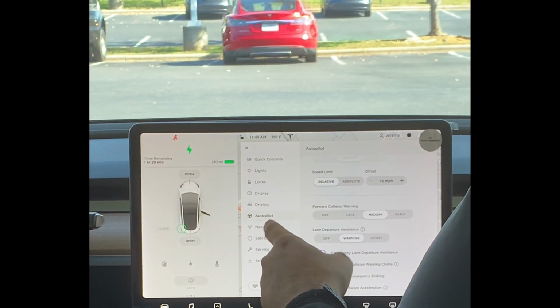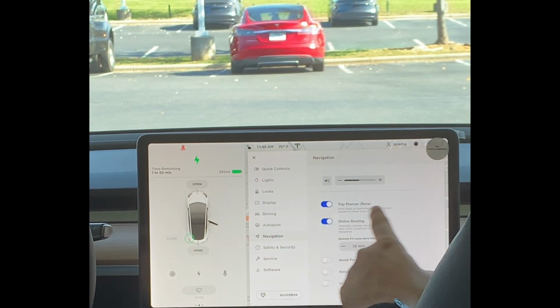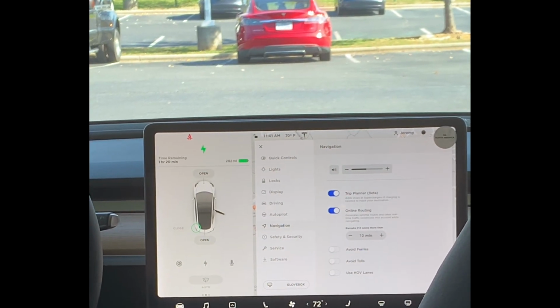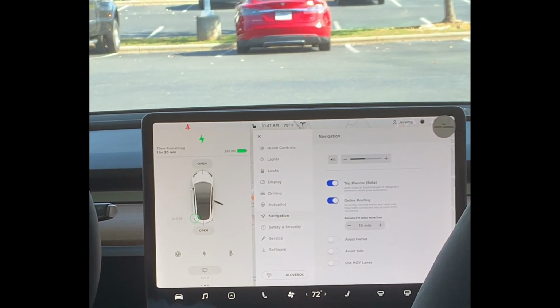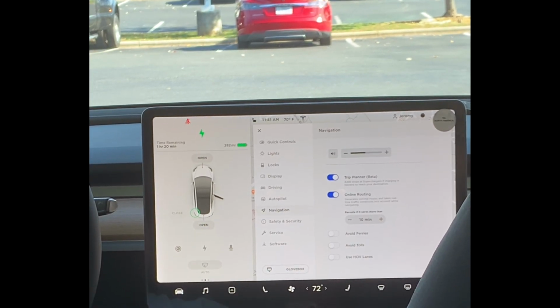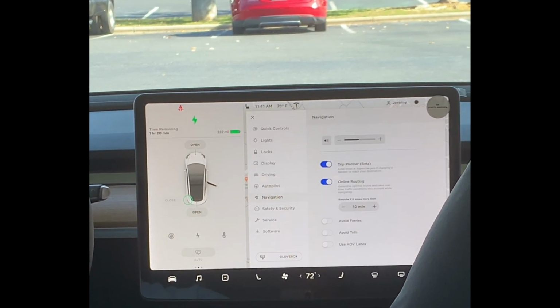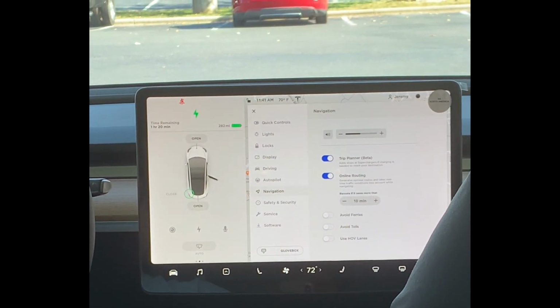Okay. Next, we'll go with navigation. I already showed you trip planner, shown right there. Online routing, basically saying, hey, I see a traffic pattern that's slowing down in front of you. I'm going to reroute you, say 5, 10, 15 minutes. How much of the time are you going to save? Avoid ferries, avoid tolls, use HOV.